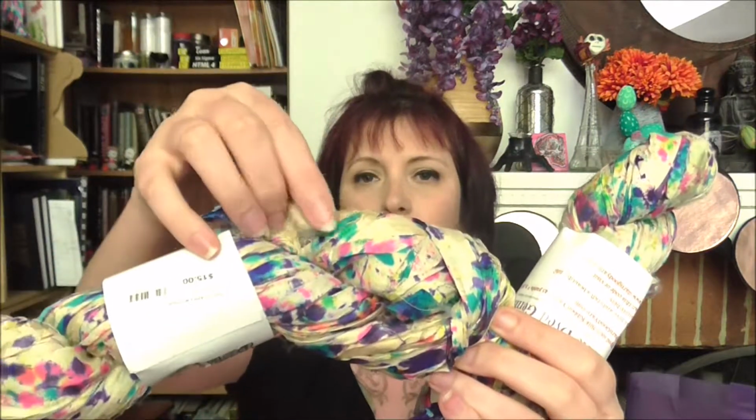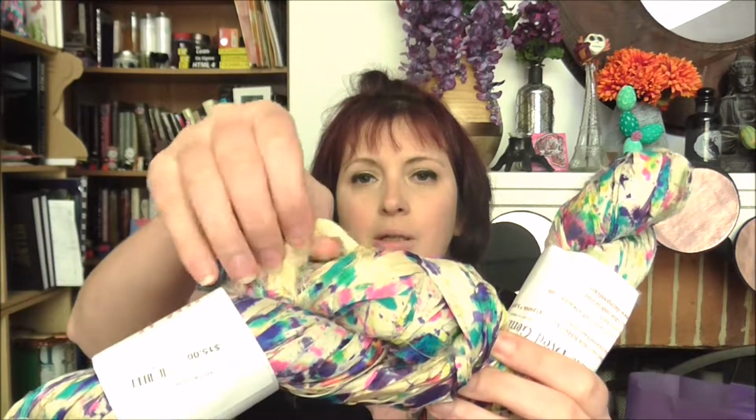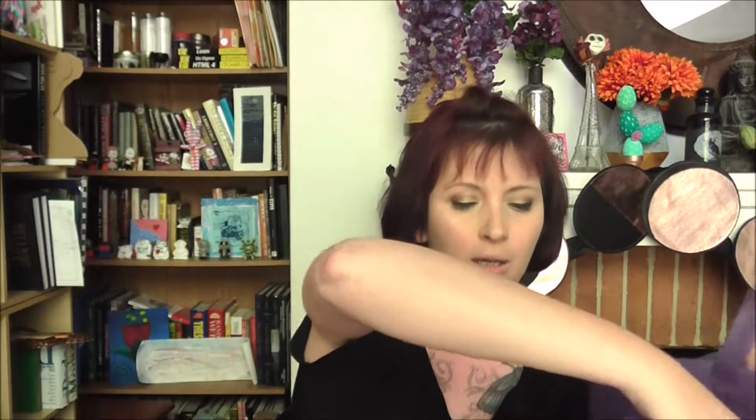So it's not your typical yarn. It's actually a little wider than that. But it's thin, I mean it's silk and it has like the raw edges. So it's a very cool look. So it's in this little purple bag. So that is all that I got.